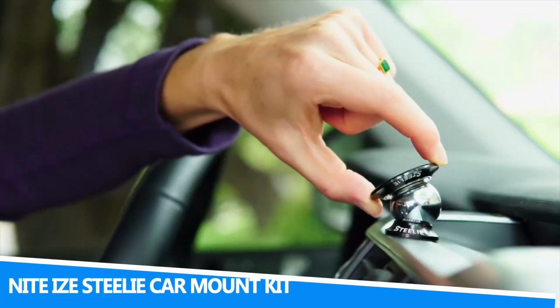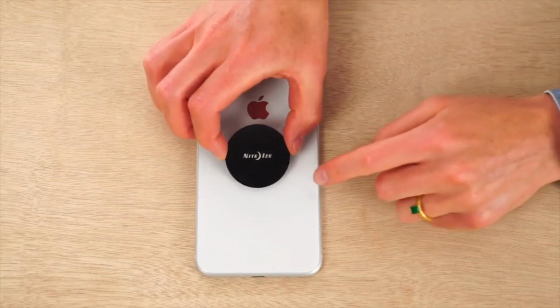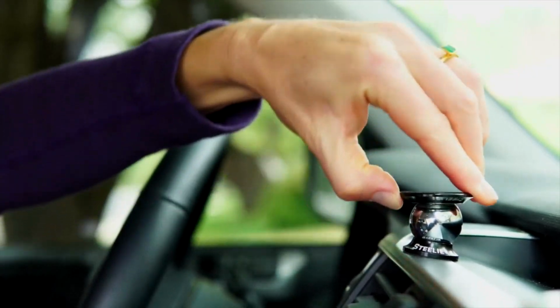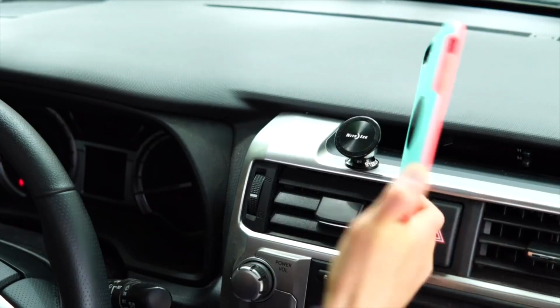When you're on the move, whether during a disaster evacuation or just a long road trip, having a reliable phone mount is essential for hands-free navigation. The Night Eyes Steely Car Mount Kit offers an innovative magnetic system that securely holds your phone in place. Its strong magnets ensure your device stays in position, even on bumpy roads or rugged terrain.